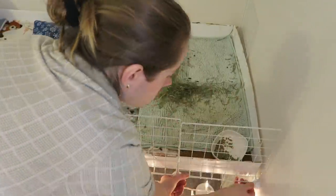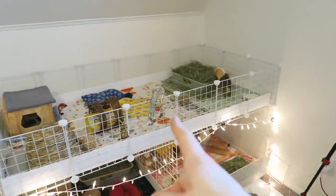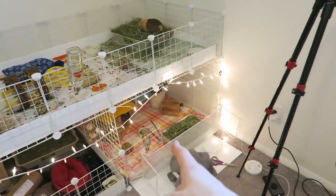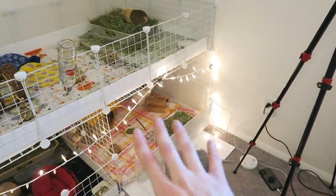Progress has been made. So Lennon and Willow's cage is all gone from here and has been moved over to here. Toby is gone from here to over here. I haven't cut the chloroplast yet. I just have a flat sheet of chloroplast, and then fleece on top of it as a temporary situation for him.